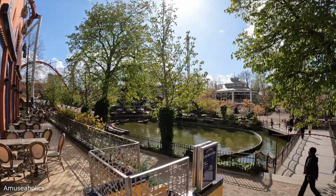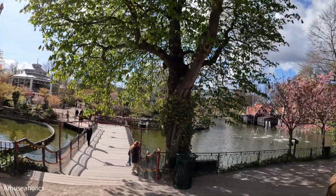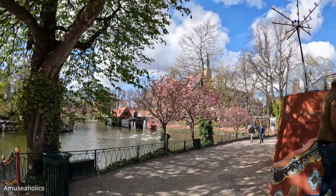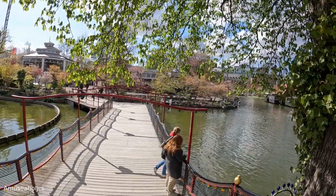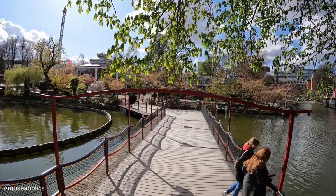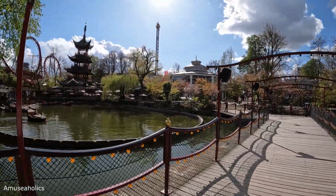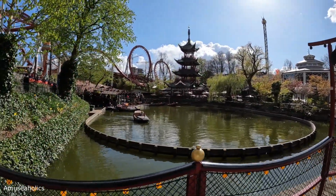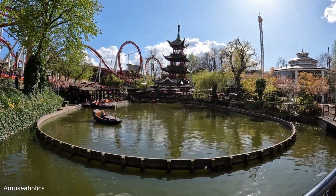As we carry on past the Golden Tower and down into the Orient section, there's the fountain again on the right hand side, and there's a lovely little bridge here you can cross to take you back towards the entrance to the park that we came in earlier, over by the roller coaster and so on. Nice little boat attraction on the left, look. Take your own boats for a ride.